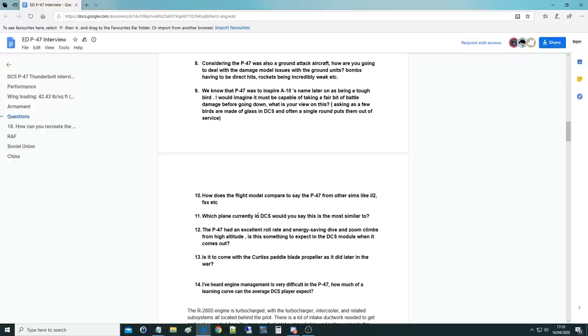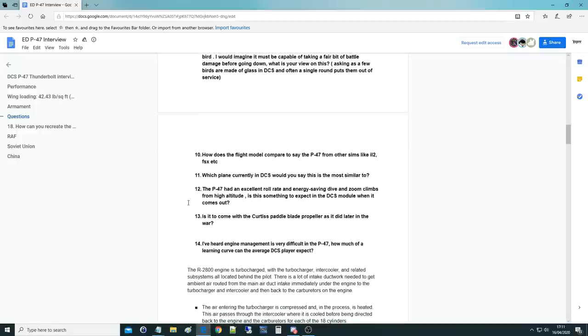Which plane currently in DCS would you say this would be most similar to? Assuming you're going to say an A-8, but what would you recommend? Probably, I mean, air-cooled, obviously. The A-8 is much smaller than the P-47. It's a much more compact, lighter aircraft. It's more nimble in that sense. The P-47 is going to be out there on its own. It's a big American Cadillac. It's a proper machine for big guys who smoke big cigars. It's a man's machine, no doubt about it. It's different, and you'll love it.